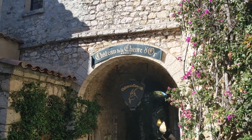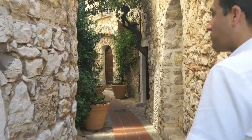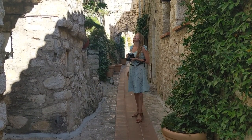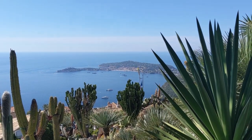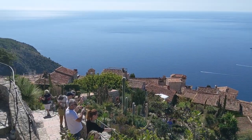This is the famous Chateau de la Chèvre d'Or. All these amazing medieval rooms with views of the water. So fabulous. A secret little passageway here. Just a casual view out here.